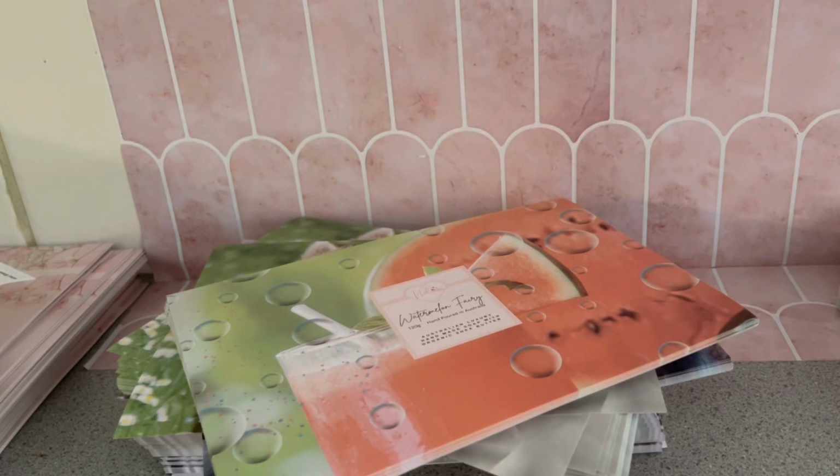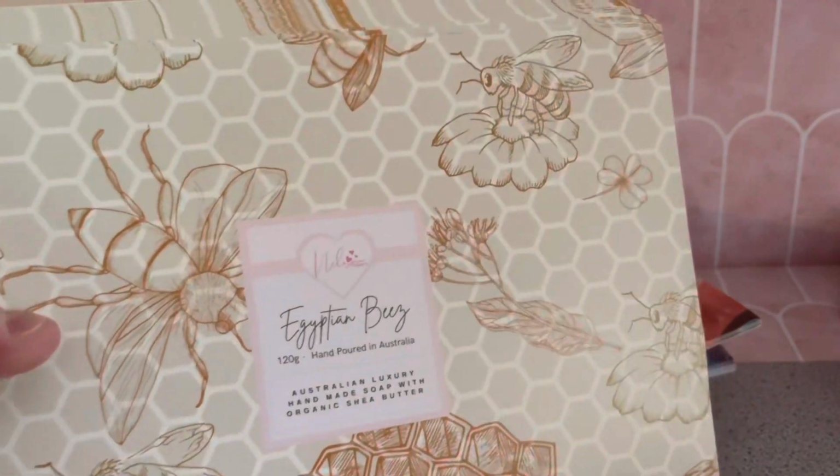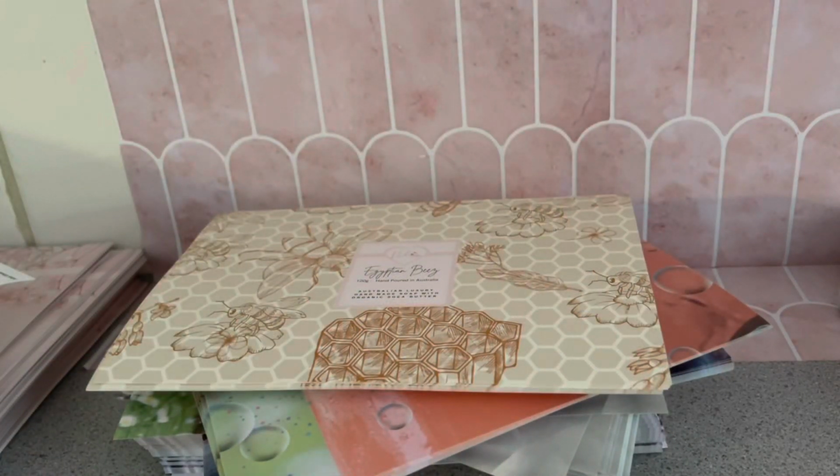Now, lots of you may have seen this one. This is my Egyptian Bees. It's a super popular one. I've actually done so many of those. So this week, guess what I will be doing? Yes, wrapping soap. Now you can buy them in lots of 50, 100, 1,000. Obviously, it's much cheaper if you buy them in bigger lots. So generally, I try to buy them in 250 or 500 lots.